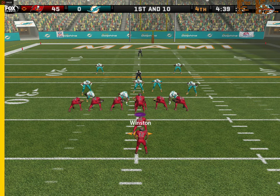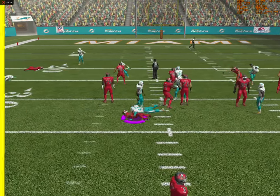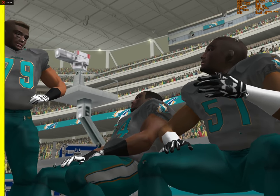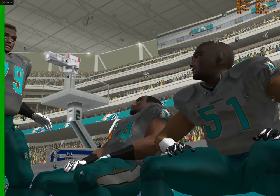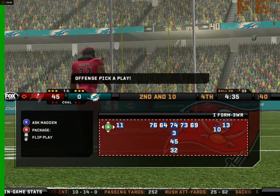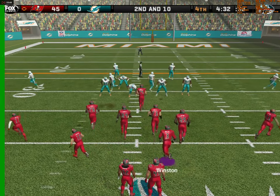The Dolphins come out in a nickel package. They give it to the halfback. Number 42 comes up to make the play at the 33. No place to run on that one. And the thing is, when you don't get underneath the defensive line, you're not going to have the leverage needed to knock them off the ball. And that time, the defense had all the leverage.